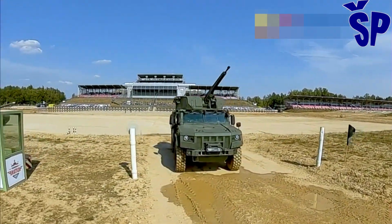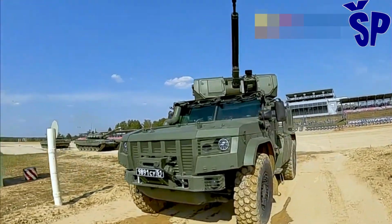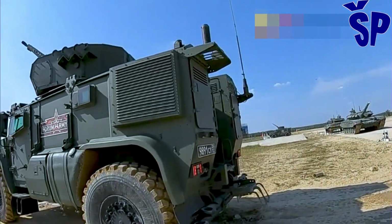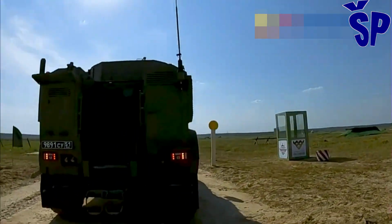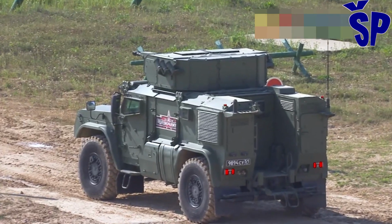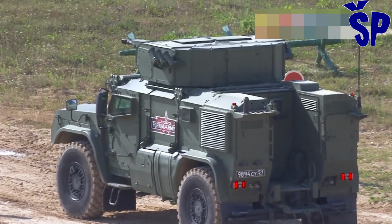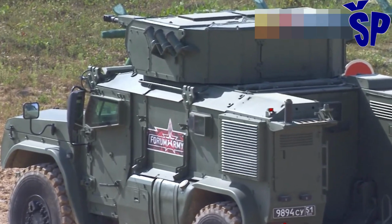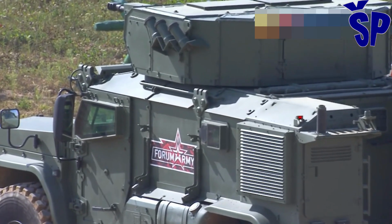The combined protection of the armored hull provides protection against small arms, shell fragments and explosive devices. The vehicle is equipped with energy-absorbing seats for the crew and troopers, and together with the V-shaped hull and other technical solutions, help withstand mine blasts as powerful as 6 kgs of TNT.